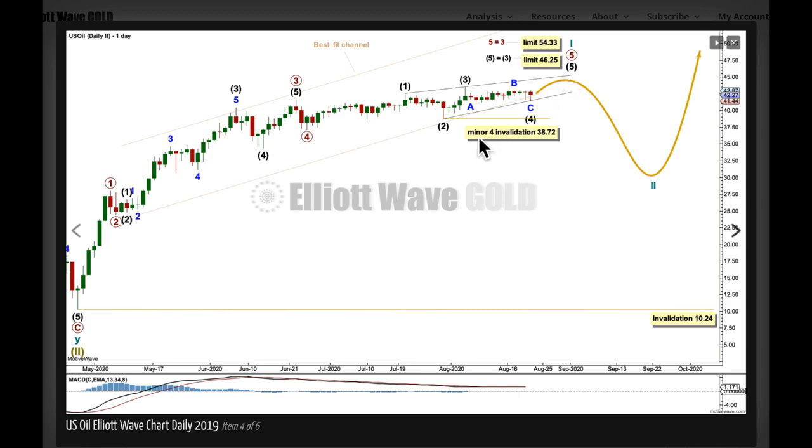I need to move the degree of my labelling of my notation here up. This is intermediate 4 in validation. Intermediate 4 may not move beyond the end of intermediate 2. There are limits to upward movement here based on the Elliott wave structure. Here it's a visual illusion.